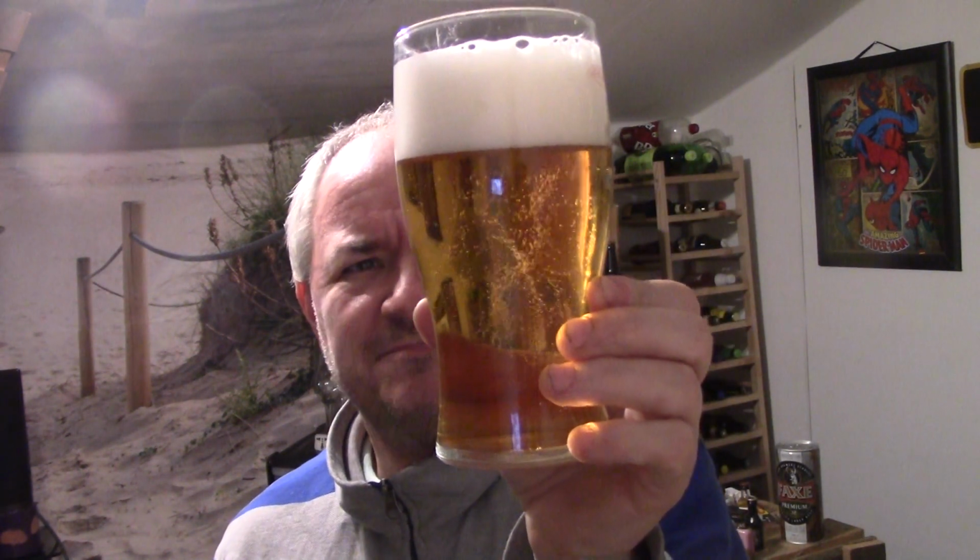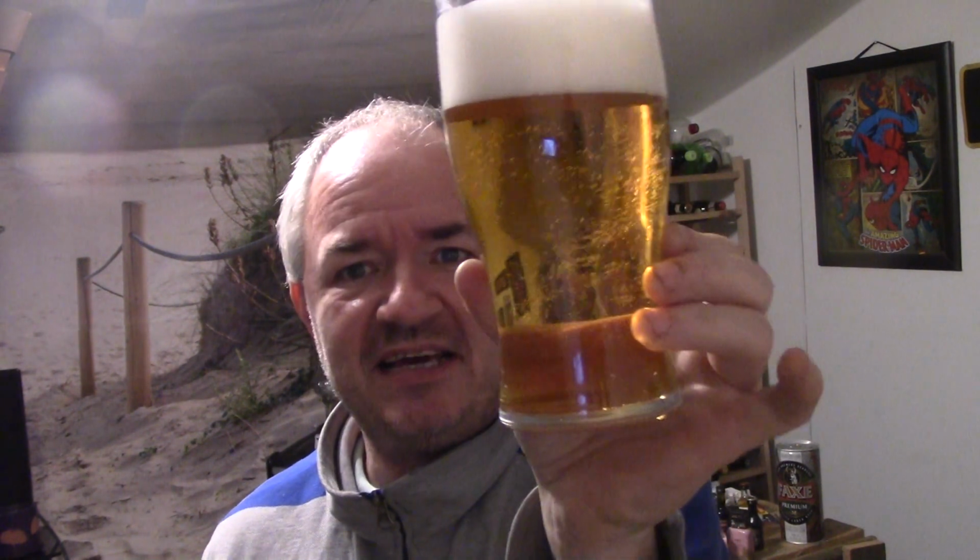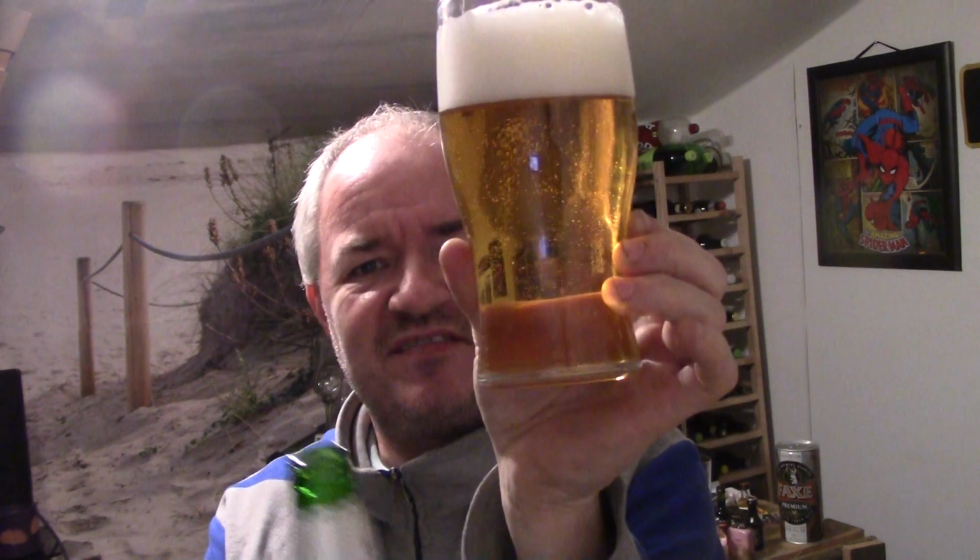Golden amber pour, good lacing around the edge, not a massive carbonation. You see the lacing, it's around the edge rather than through the centre. White head, as you can see, and it's a decent sized glass, a bottle as well. The usual lager aroma, sort of light malt, hay.